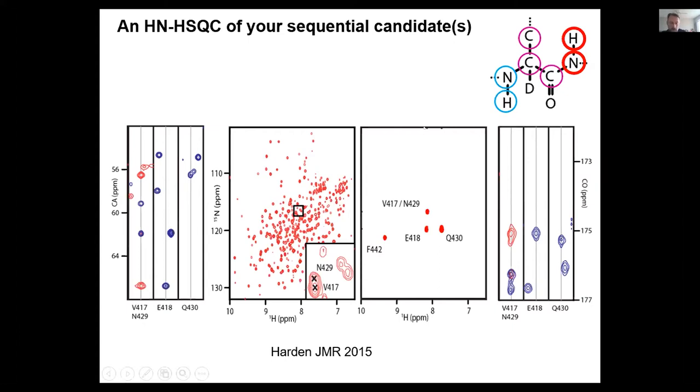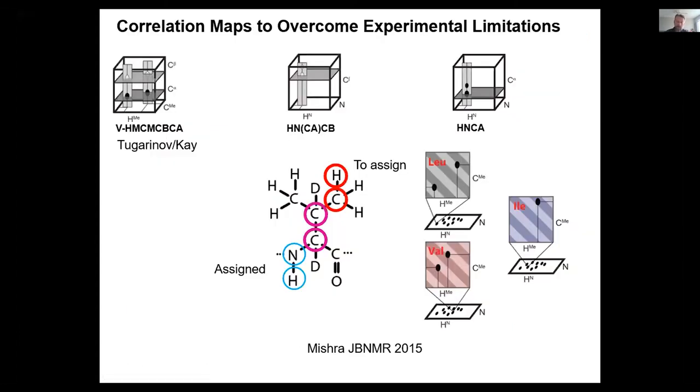I don't have time to go through all the applications. They are pretty much left to your imagination. We're working on quite a lot of things, including creating correlations that will not be accessible experimentally, very much like what Gary presented before.